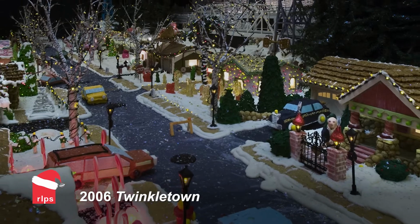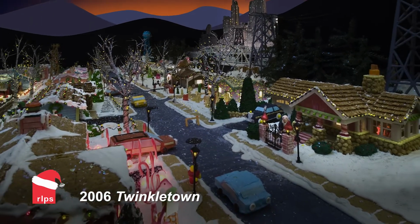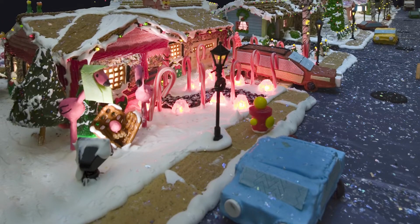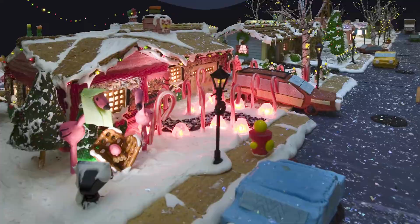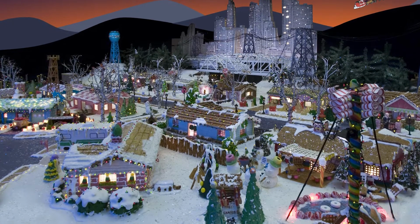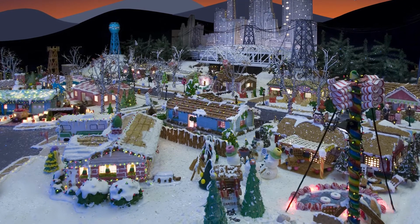Suburbia overtook RLPS in 2006 with Twinkletown, featuring ranch-style gingerbread houses and candy lawn ornaments galore. A tree lot, sledding hill, and ice skating pond remind many of us of our hometown suburban holidays from years past.